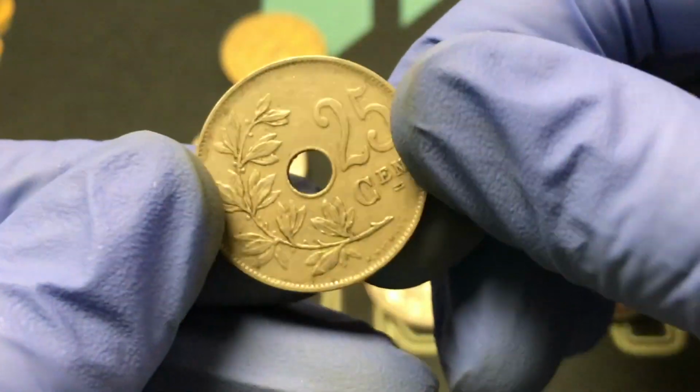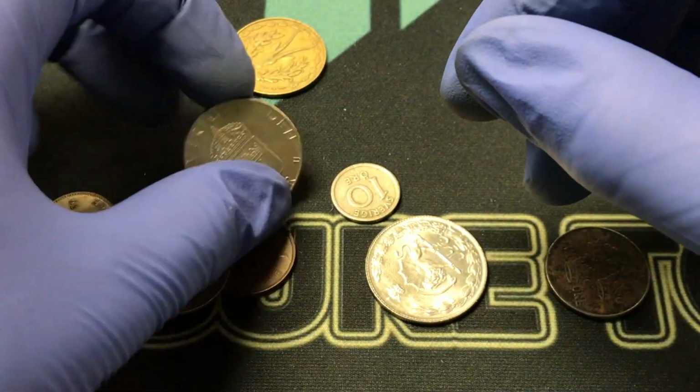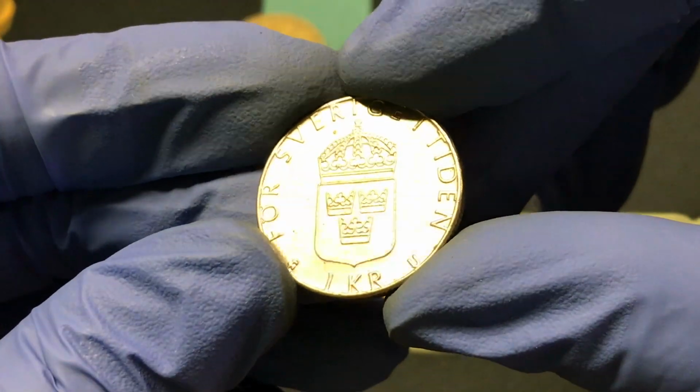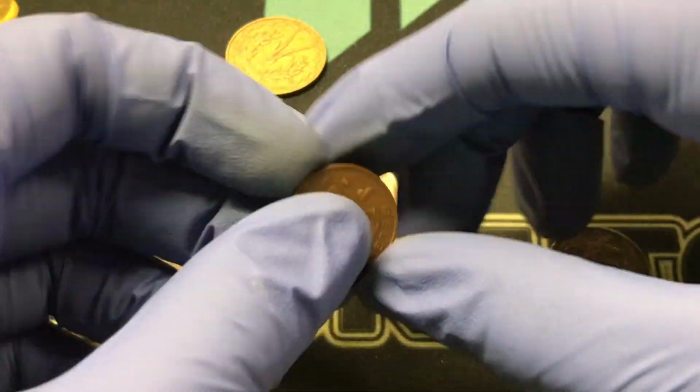Here's something old too. 1921, a Belgian coin. 25 cents or centimes. Again, a lot of old currency in this lot. Normally we don't see too much of it. And then we do see our second 1 krona from 1980 from Sweden.